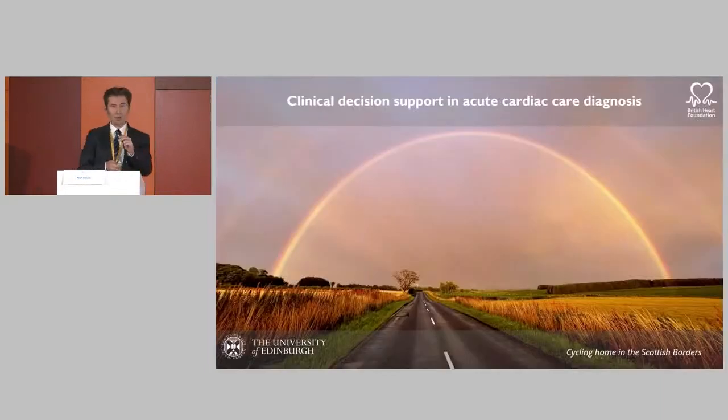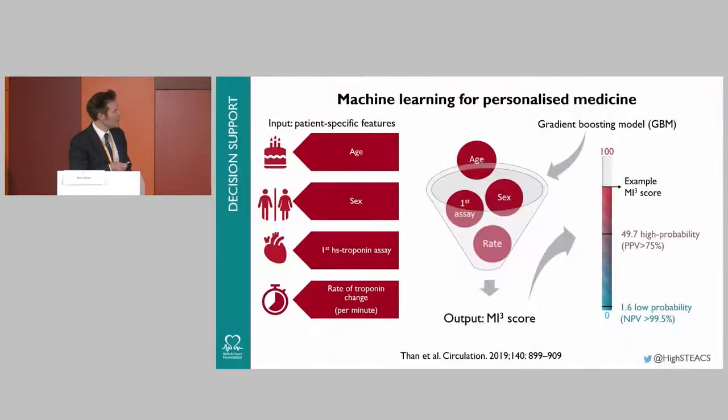So I think decision support using models could definitely help. The future is a rainbow in the Scottish Borders, double rainbow. There are some challenges too, of course, in the clouds.